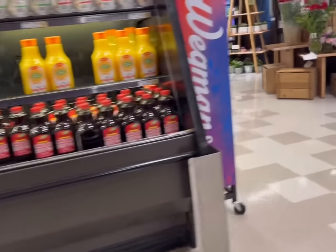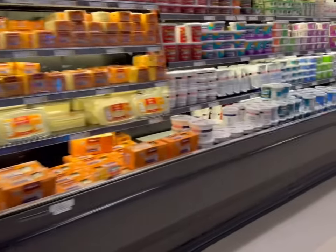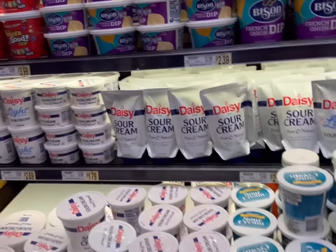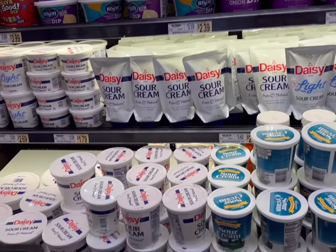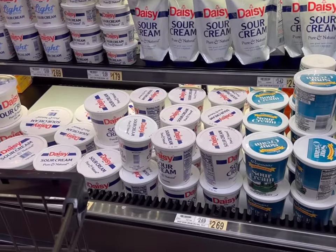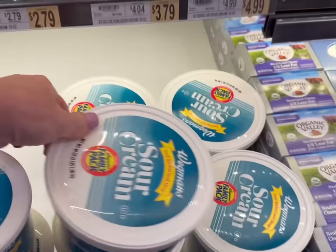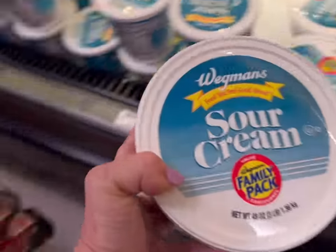Okay, cream cheese tub. I have the bricks, but some of my kids like the tub of cream cheese better. And then I need sour cream for the taco bowls. Maybe I'll just get a tub of it. Yeah, I'll do that. And I'll put a spoonful on top of the taco bowls.